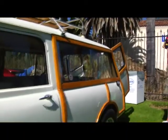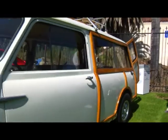I wanted to authenticate the car, so I sent the engine number and the chassis number to the British Motor Industry Heritage Trust in England, and they sent me their certificate, and they also sent me a handwritten letter. He said, quote, "It may be the oldest surviving Woody on the planet." Is that right? Yeah, true story.